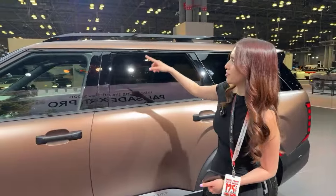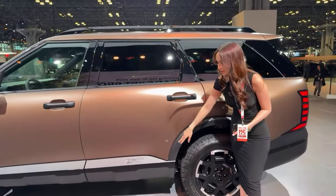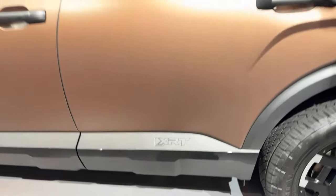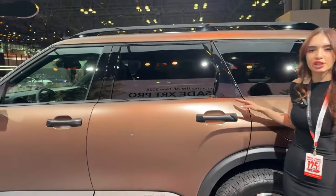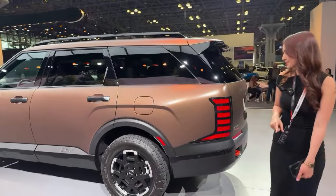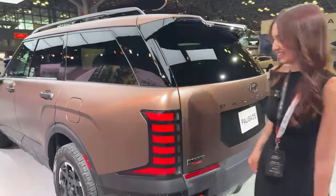For the side profile of the vehicle, raised roof rails, you do get XRT cladding on the door sills or the lower portion of your door skirt, black door handles, gloss black pillars, and towards the back end of the vehicle, my favorite, the LED tail lamps that look like fangs. Vampire fangs, that is. I love these. I think these are fantastic.